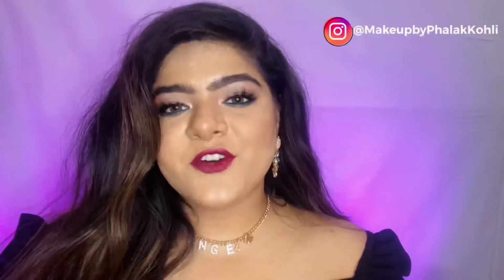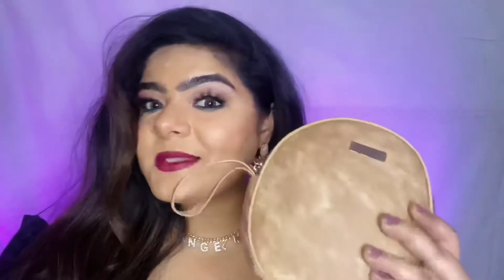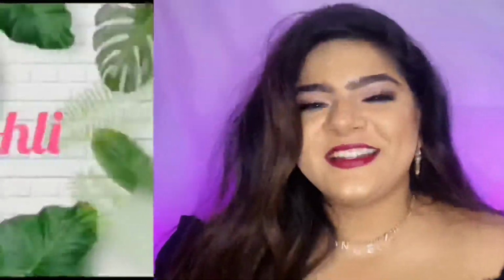So without further blabbering, today I'm going to be showing you my fab bag and what I have got in it. This is the 5th fab bag out of the 6-month subscription that I have, so this is the second to last fab bag that I have received. To know what exactly is in this month's fab bag, just stay tuned and let's get into the video.